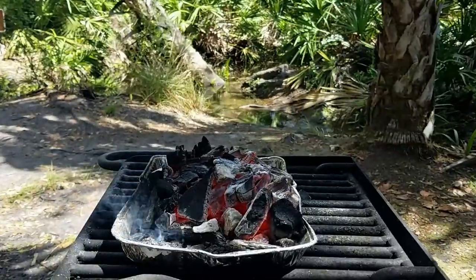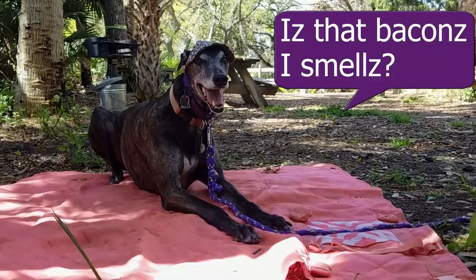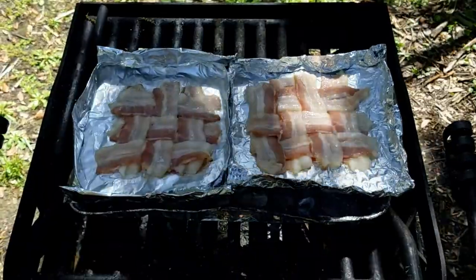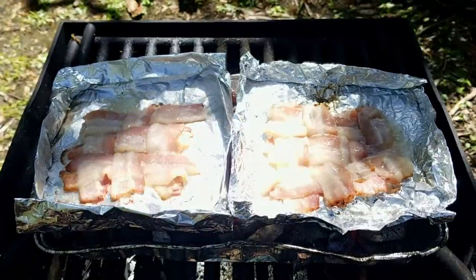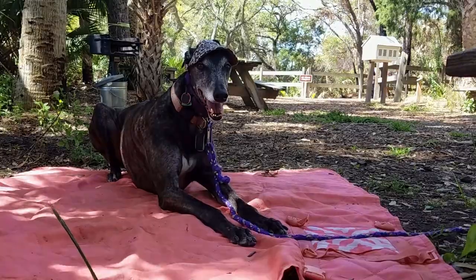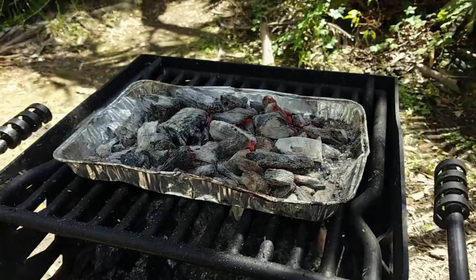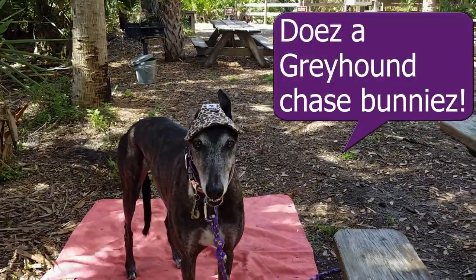Today, I'm going to try my hand at caveman burgers. Oh yeah, burgers with bacon weaves. No wonder the hound is crying. The water is still rising, the spring is still filling. It really does, buddy. I wish you guys could smell this. Are you hungry? Be ready soon, buddy.